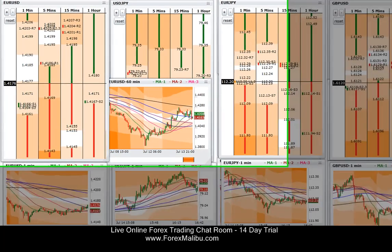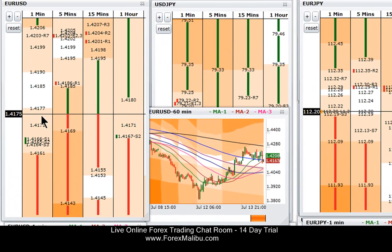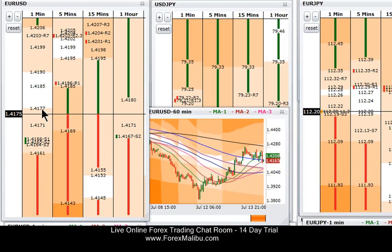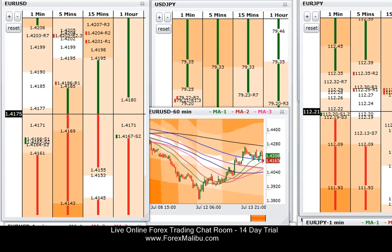All right, here we are at the white zone. So we're at the top of this. Now, it would be nice to take your first part of the position off here. This is a potential bounce point right here. I could probably get out here and then maybe get back in when it retests the lower areas.